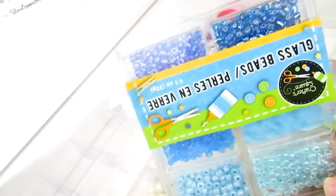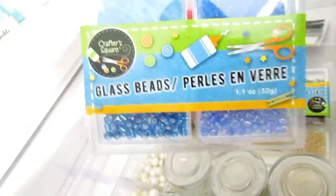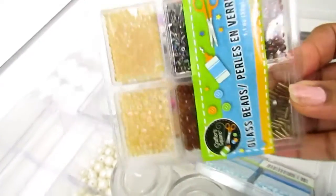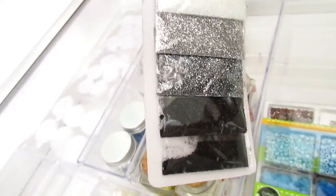So as well, these little beads, glass beads. And I have not collected all of these. I need to take a picture and remember the ones that I have, which are the brown or gold and the blue. I think they have purple and some other colors. Then I have like some really fine glitter here. I think I was working with this for a project. And this is so fine that you just want to leave it in the packet. I really don't want to mess with it.